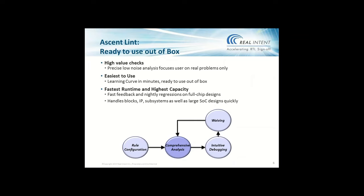As I mentioned, Ascent Lint is the only linter which is ready to use out of box, requires minimal setup, very, very fast, and provides high value checks. You can configure the rules as per your needs. We have a default rule set that you begin with, but it's very easy to configure the rules within the tool in case you have a custom need and define your own custom policies.